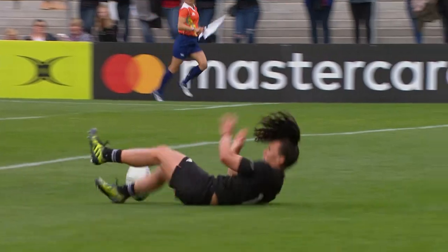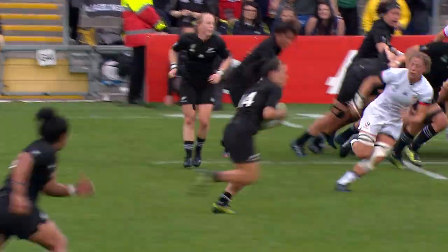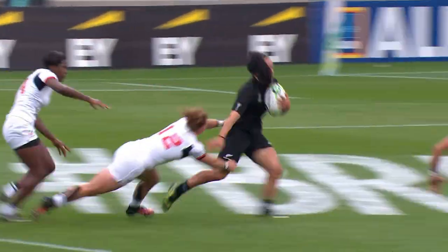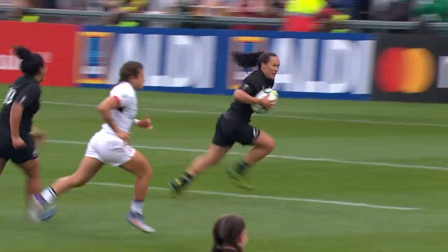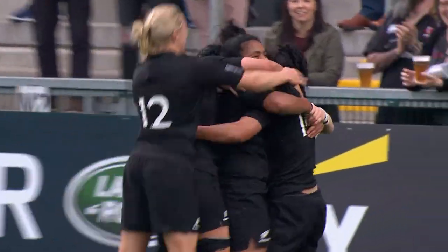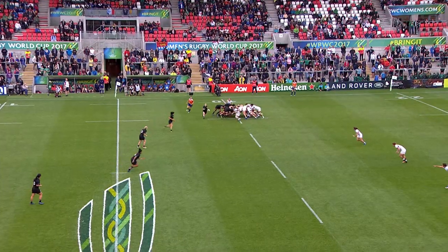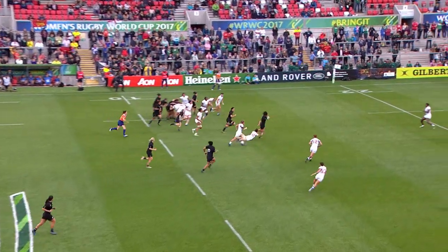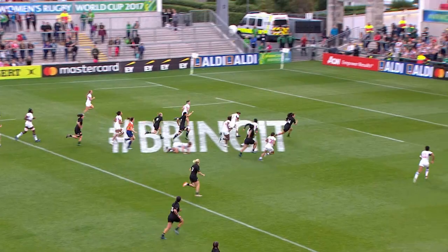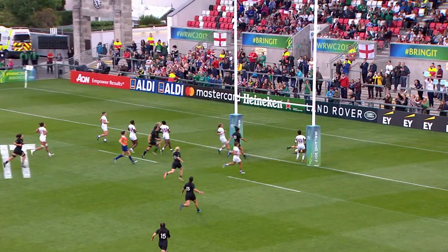Well, ladies and gentlemen, you will not see an athlete like this on any Rugby World Cup stage. She is unbelievable. She's beaten more players, she's made more line breaks, she's made more tries, and this is why: that beautiful hit at pace, change of angle, two fends, and again a change of direction which wrong-footed the fullback. Just unbelievable.